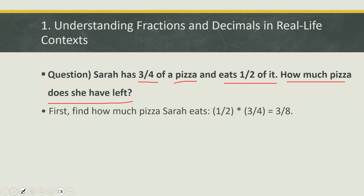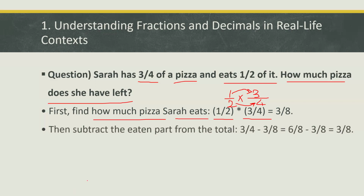First, we find how much pizza Sarah eats. That's half of the total, 1/2 multiplied by 3/4. So 1 multiplied by 3, 2 multiplied by 4 will give us 3/8. Then we subtract the eaten part from the total. So that's the amount Sarah eats, and that's the total.